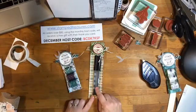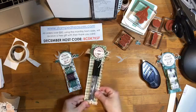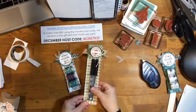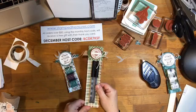Online orders got a set of 2 of our journaling pens. So I just left the paper or the bag as long as it is, and I cut the strip longer and tucked it in. So that's another way that you can do it. Basically anything that you can fit into a 2x8 bag.